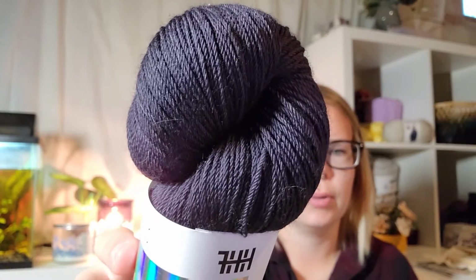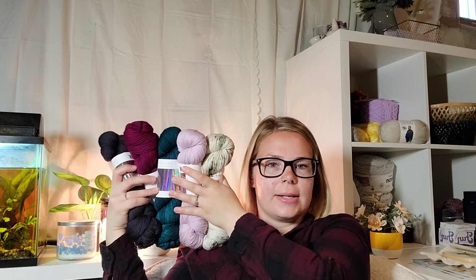It looks a little bluer on camera as well, but back here is closer to what it looks like. So you want kind of a lot of contrast, you know, really dark colors and then some light colors. I don't know if I can hold these all up at the same time. Here we go. There we go. So that's a pretty good representation right there of what they all look like together.